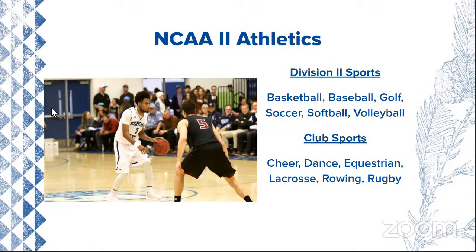All right, so any of you who are athletic fanatics, we are part of the NCAA Division II Athletics, and some of the sports that we currently are offering are basketball, baseball, golf, soccer, softball, and volleyball. Any of the students who are interested in playing for the university, the recruitment piece is a little bit different. Typically, coaches will recruit the students themselves. But if you are interested in doing tryouts or meeting with a coach, you can always reach out to my office and the student outreach and recruitment, and we're able to make that connection with you as well.